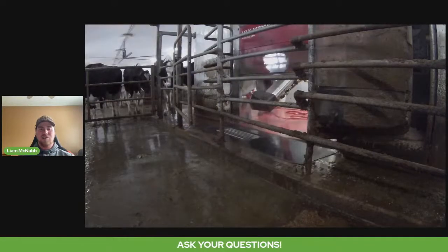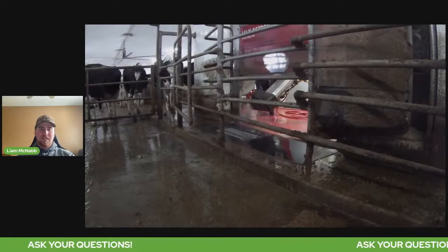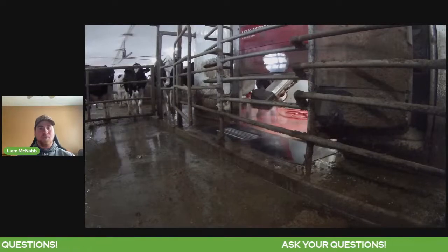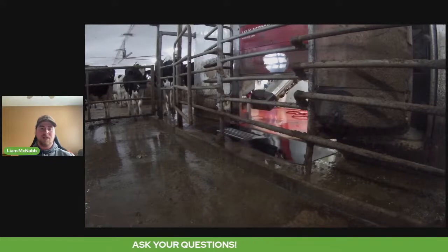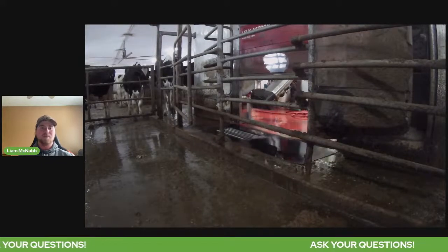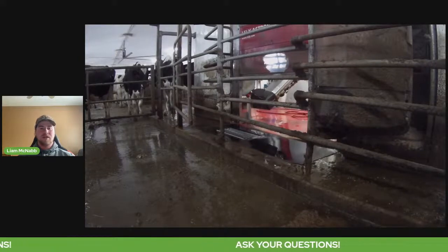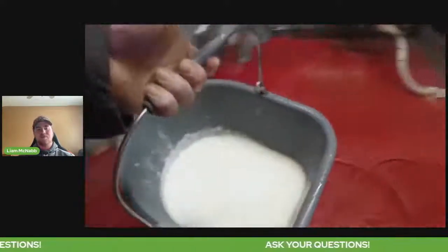And she's eating away. Here I am washing the robot arm. Cleanliness is a big thing, keeping everything working properly, keeping everything clean, making sure the product that we supply to everyone stays good, clean, comes from a good spot. So the robot's just completing its wash after that cow.